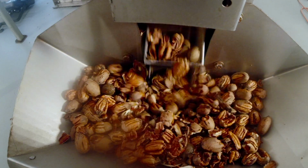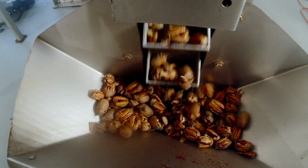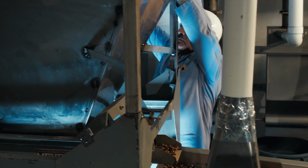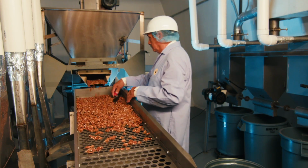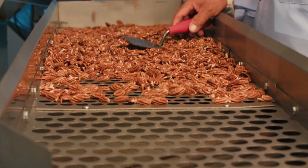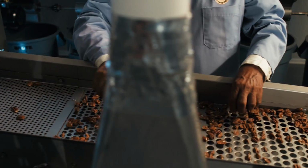This vibrating tray is connected to another elevator where some of the shells are separated and sucked out through a vacuum tube, and the remainder is fed into the funnel of the separator. The pieces travel down the funnel onto another vibrating table that sorts the pecans into bits, large pieces, halves, and large halves, as each size drops through.